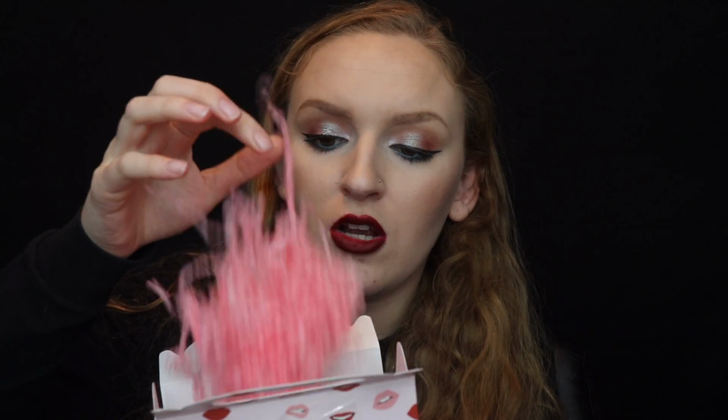Not thrilled about the inside. I don't know why they keep putting stuff like this in there. Nobody likes it. It gets everywhere. It's really annoying. Oh, the sticker came off of the bottom of the Smashbox one and it's stuck. No, no, no. We have to put that back on my lipstick. Spoiler alert, there's the Smashbox one.